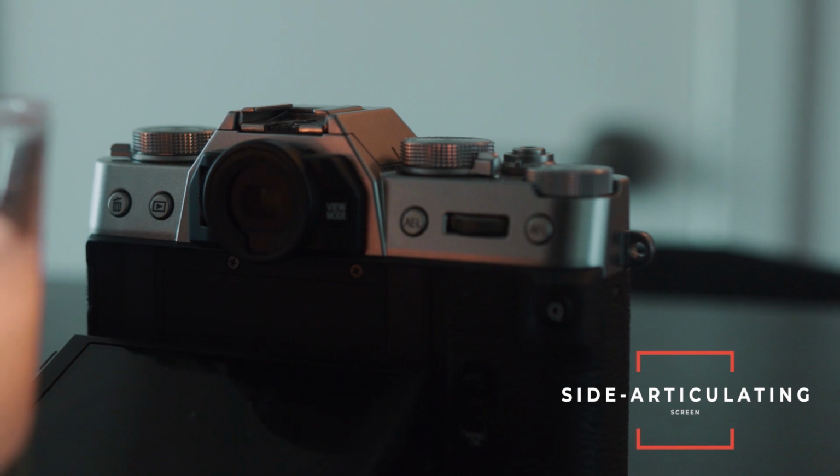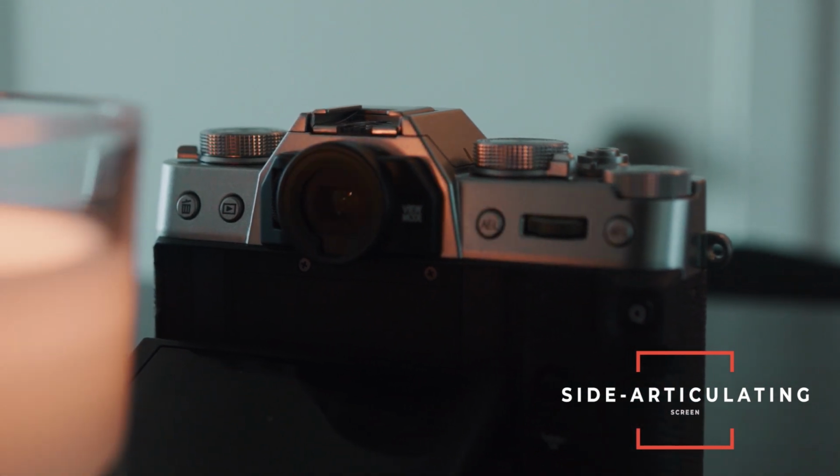And you probably guessed this, but this camera actually has an articulating screen. Sadly, you can't flip it around to see yourself, but it is super useful for when you want to take high angle or low angle shots. And one of the things that I love about this camera is that they even added an extra axis on the screen for shooting portraits in vertical mode.